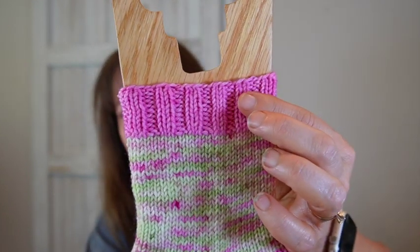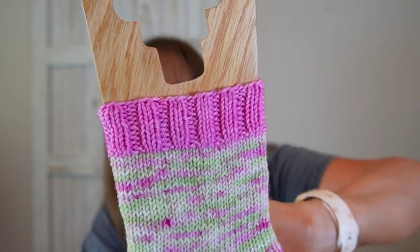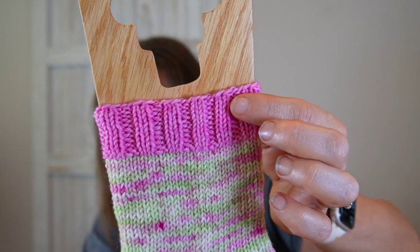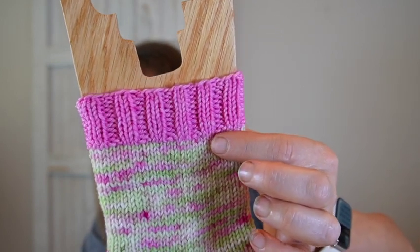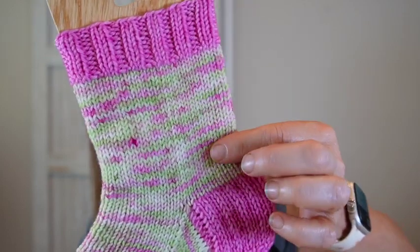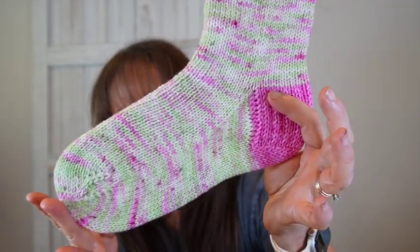I did the medium again. I think it was a 48 stitch cast on using the DK weight. I did a 15 row cuff, and then I can't remember, I just did it according to the pattern, how the leg was, and then I did it for the 7.5, 8 foot.